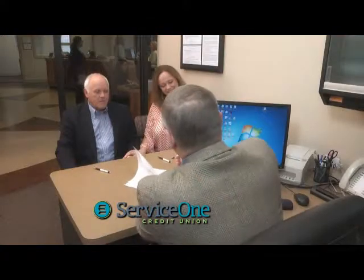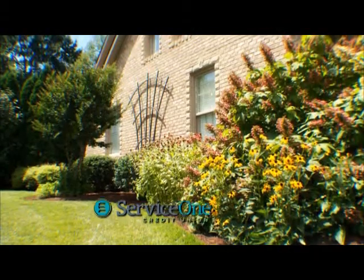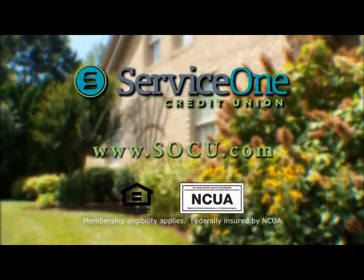With low rates and low closing costs, a home equity loan is a great way to unlock your home's potential. The application process is easier than you think. Simply apply online or at any branch location.